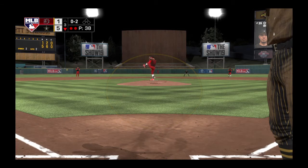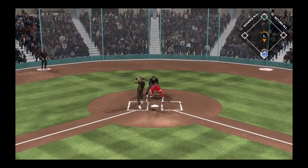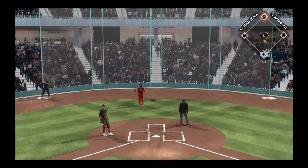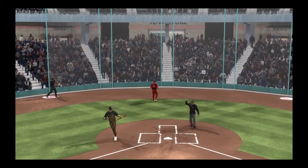Looking to put him away. Here's the 0-2. Now a swing, and he pops him up, right up the chute. This may be tough behind the plate. And he'll get under it to put it away in foul territory.